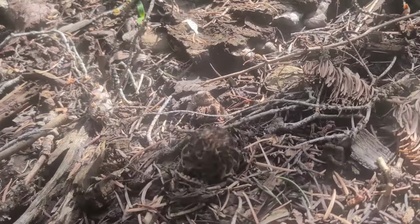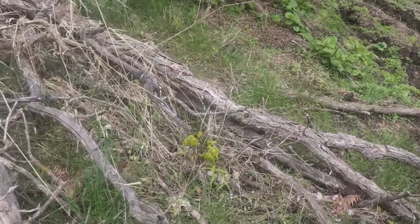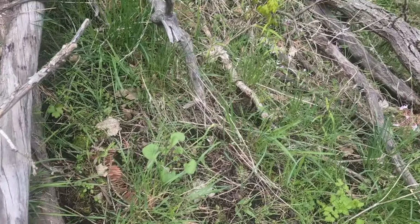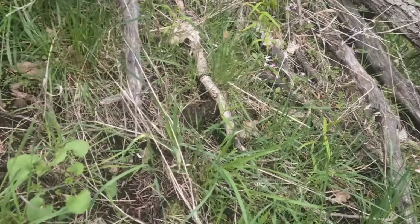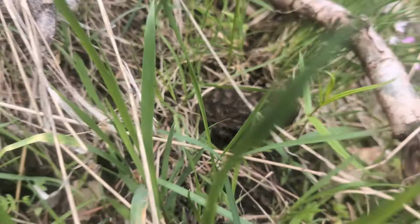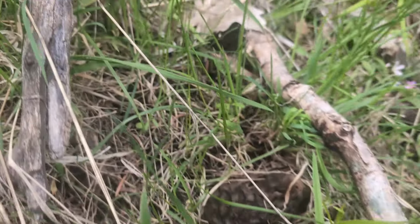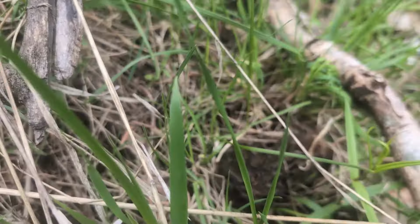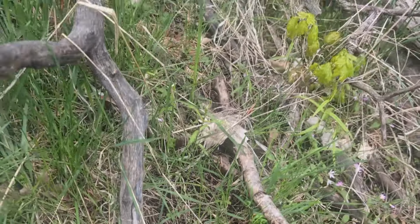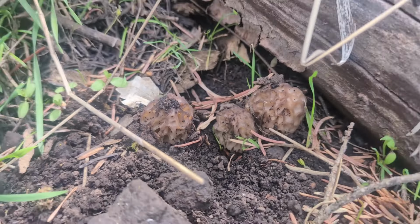Yeah, these are nice and big. There's another one right there. This is perfect. Oh man, that is a gorgeous flush right there. All right, so Joel just found a nice little flush here. Look at those right there. A couple of them. There's probably 3 of them right there. Looks like one in the back, 4. Oh, there's 4 of them there. Here's one. My goodness. Look at those. Another nice little pocket of them.